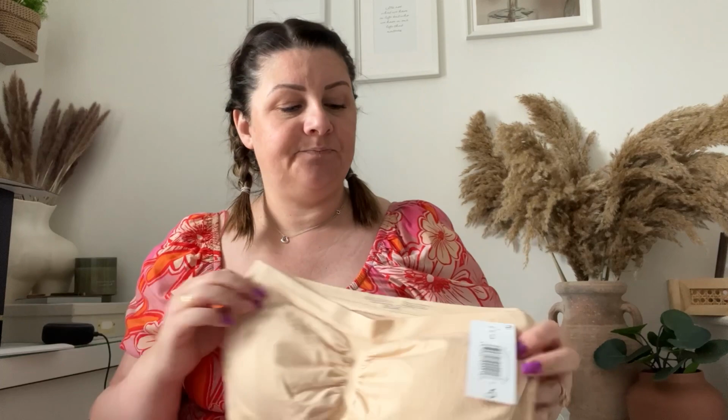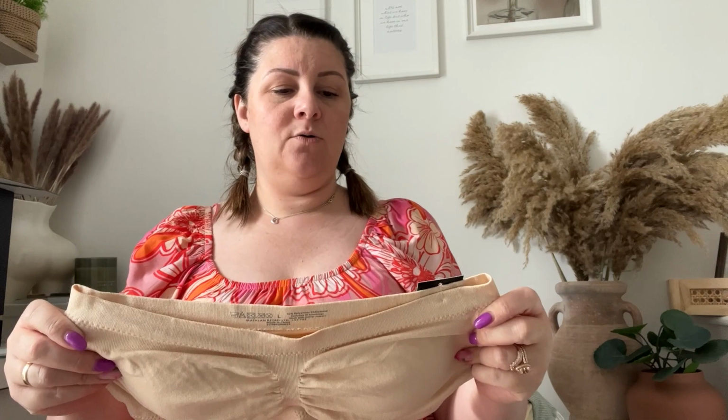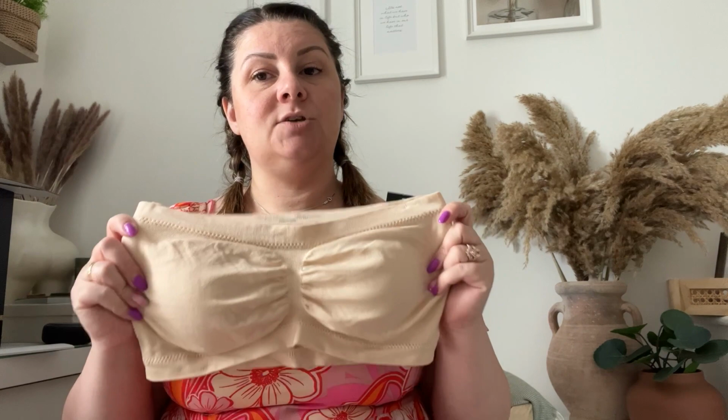So obviously it's non-wired. It's got the moulded cups inside, so you don't see any nipples. And then it's just stretchy. I'm hoping that when it's on, it's going to be really, really tight and that will make me feel that my boobs aren't going to pop out of it. So hopefully I'll feel nice and secure in this. But yes, I haven't tried it on yet.